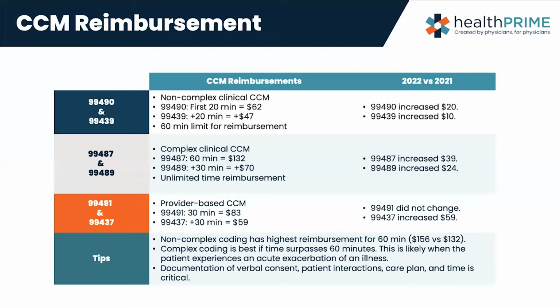And then you have provider-based CCM, which really is not as, I would say I don't see that in a lot of practices. It's where the nurse practitioner themselves or the provider themselves is completing the CCM program on the 491 and 437. Those didn't really, the 491 didn't really change. The 437 did, was an addition, and it was an increase.